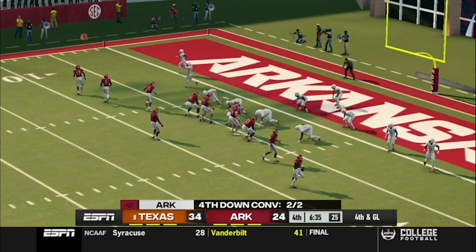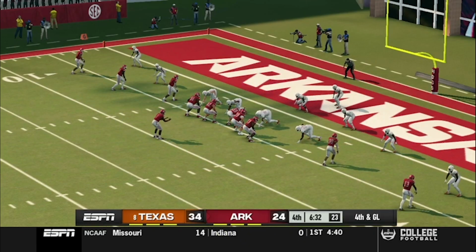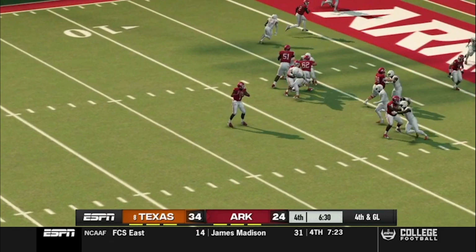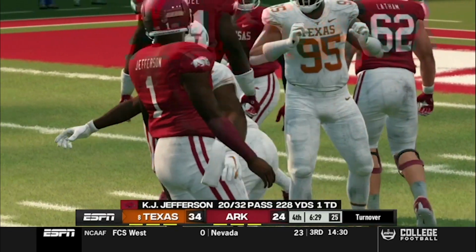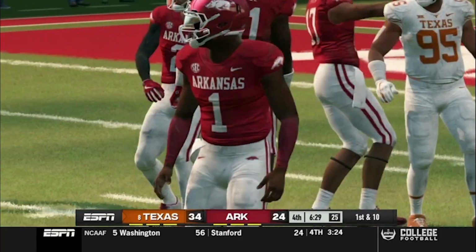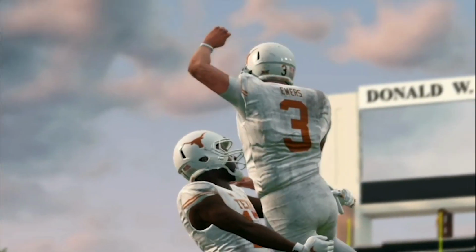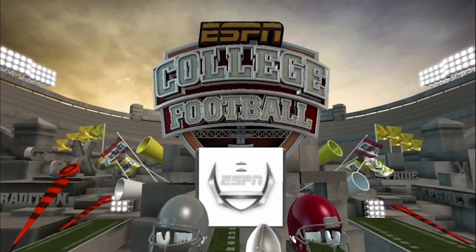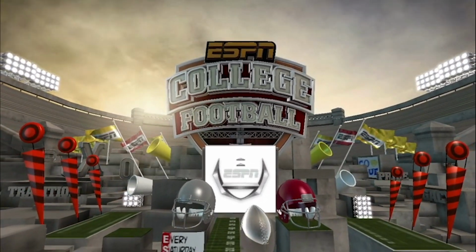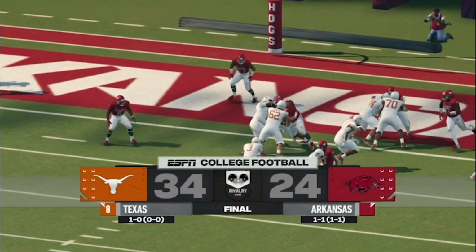Now a pivotal point for Arkansas in the 4th quarter with 6.5 to go. 4th and goal, down by 10. They need something big here, and that pass is batted down and a turnover on downs, and Texas takes the ball back over. And that would be enough to seal the victory for Texas as they get a road rivalry win and keep their hopes of some bigger national aspirations alive with this victory over Arkansas, 34-24.